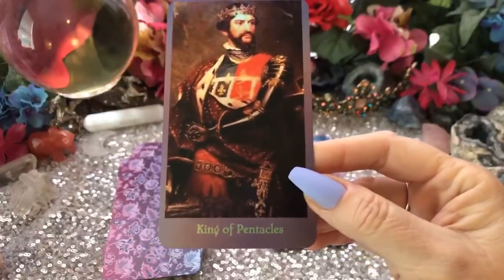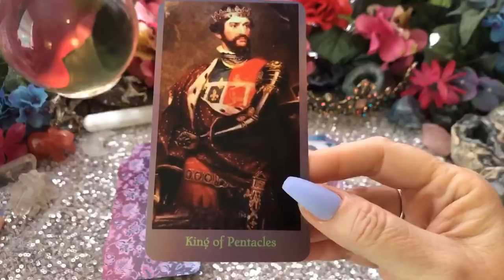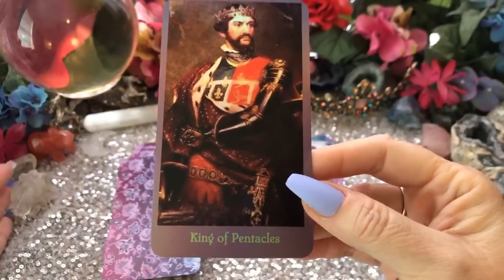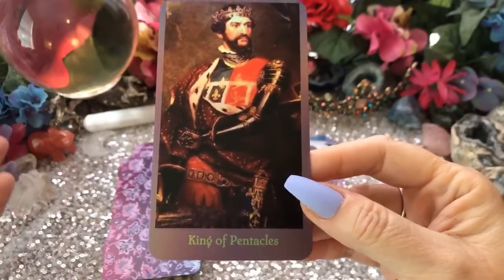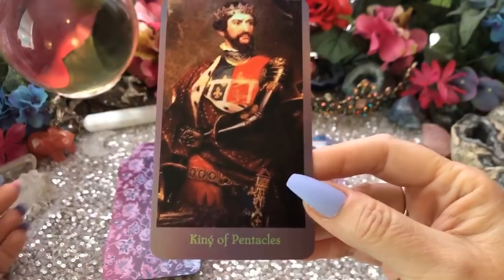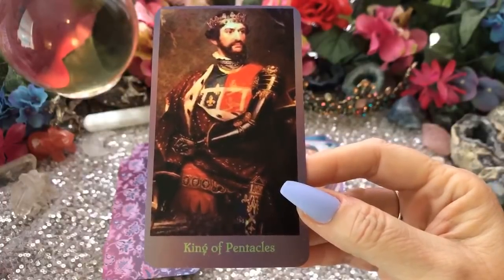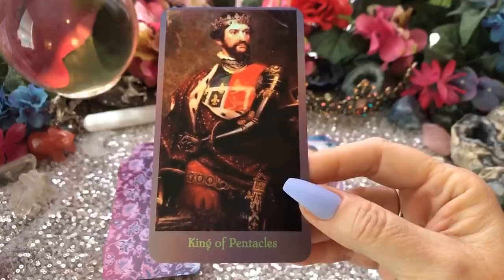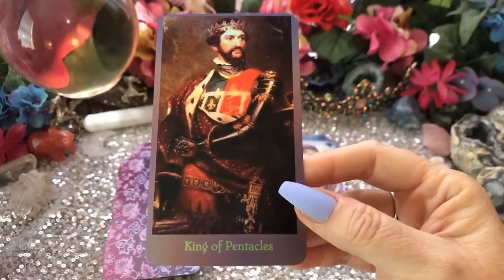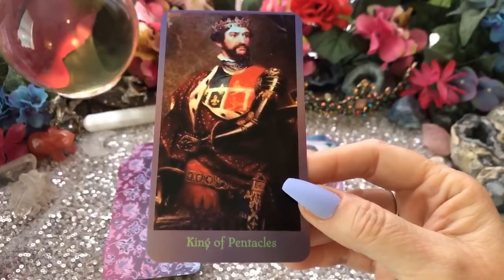Slow and steady wins the race. But honey, I'm here. I am your king. I will be that stable provider for you. I will be committed, and I will be there for you. And you can trust me. I know sometimes the evidence doesn't prove that you can, but I just want you to know that you can trust me. Okay, my love?